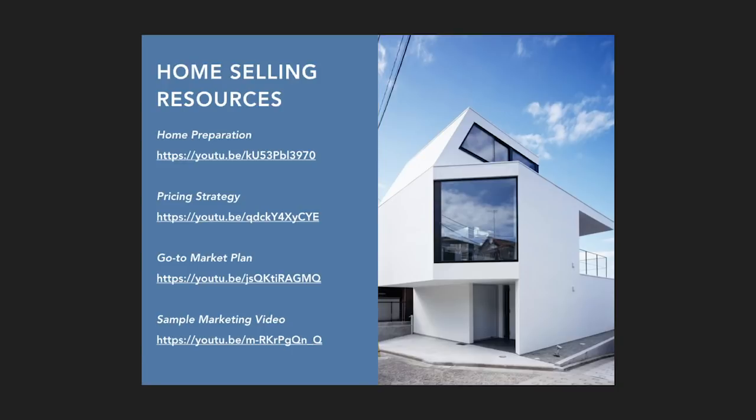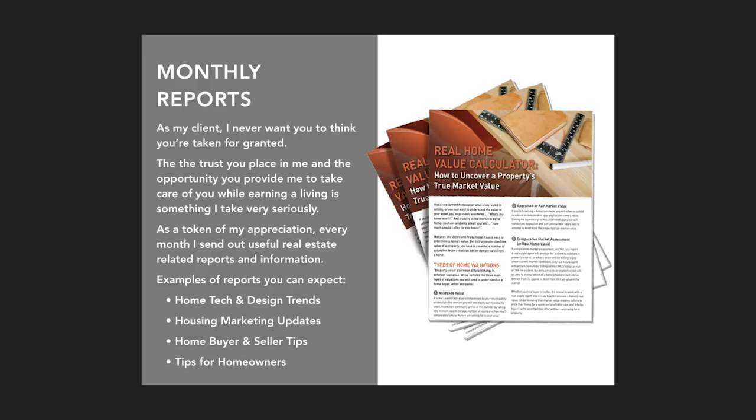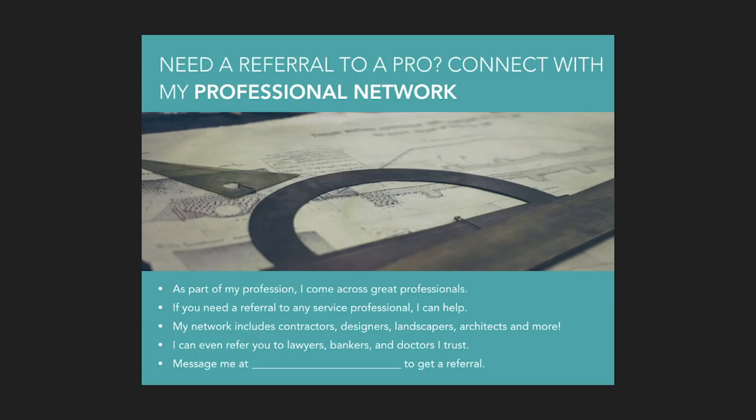We want to give them educational resources to help them understand what to do when they sell their home. We want to make direct offers of help, as Gary mentioned before, in this case an expert home value analysis, i.e. a listing appointment. And we want to let them know we're going to send out monthly reports, like the ones we shared earlier, that you can use to follow up, get referrals, and get prospects.